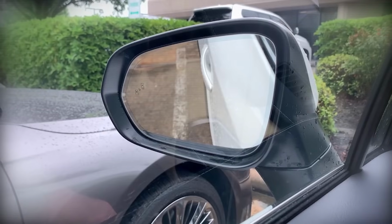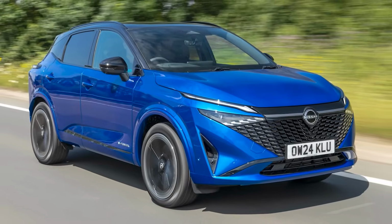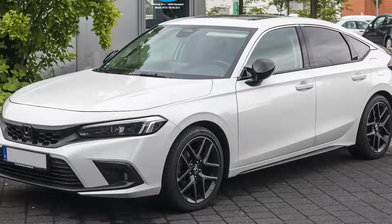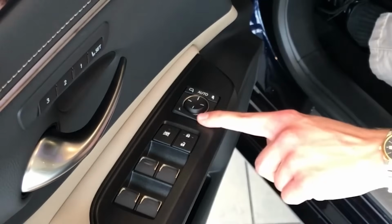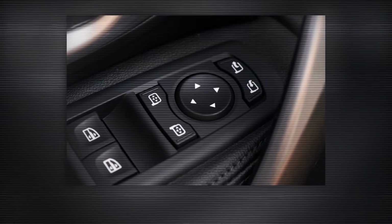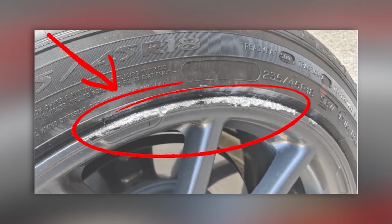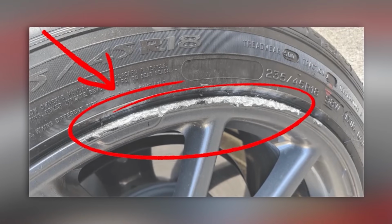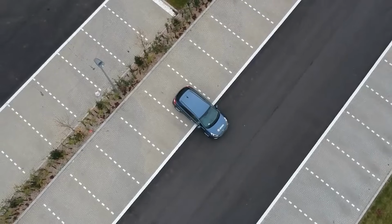This feature is common in luxury cars like BMW, Lexus, and Mercedes-Benz. But many mid-range models like Nissan, Honda, and Volkswagen offer it too. To activate it, you may need to turn the mirror selector switch to the passenger side. In some cars, it's always on. Check your owner's manual if you're not sure. It's especially useful for avoiding curb rash on your wheels or making sure you're not too close to a sidewalk.